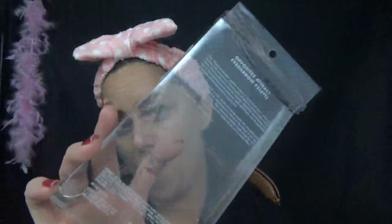It came in this see-through sleeve right here. This says, this 18 eyeshadow palette contains 9 warm toned and 9 cool toned shades with neutral and vibrant pops of color to achieve subtle or bold looks. The luxe formula is smooth, creamy, blendable, and ultra pigmented. Create artistry level or everyday looks effortlessly with this perfectly arranged palette designed to inspire you.